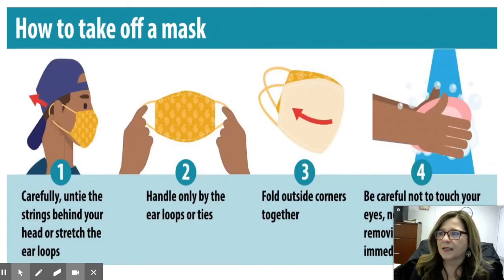To take off the mask, untie the strings behind your head or stretch the ear loops. Handle the mask only by the ear loops or ties. Fold the corners together, and then be careful not to touch your eyes, nose, or mouth, and wash your hands once the mask has been removed.